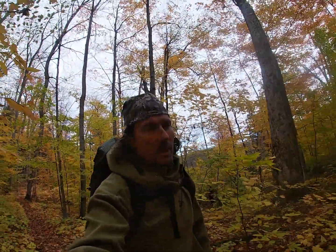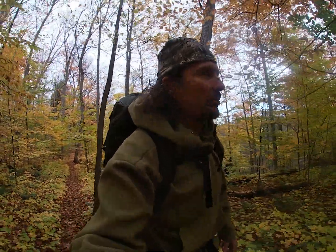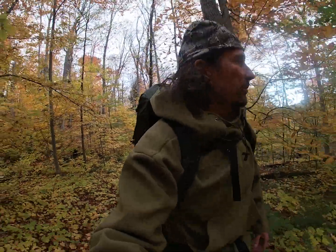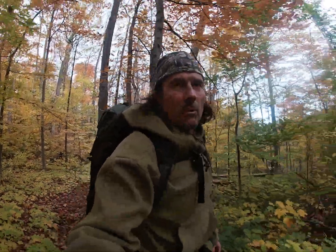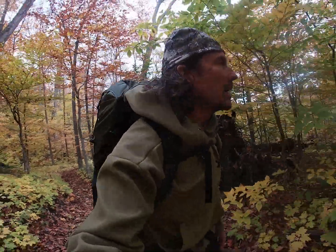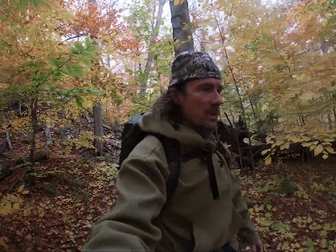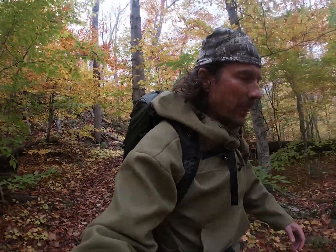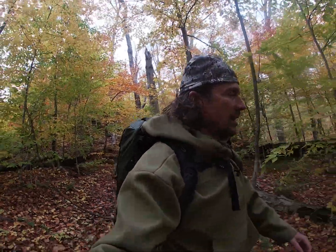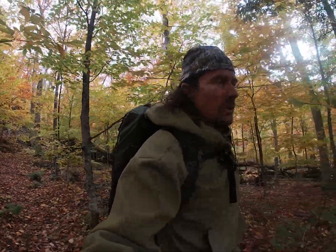Okay, I got my backcountry permit, so we're heading out into the backcountry today to do some backcountry camping here at Pictured Rocks. A lot more leaves have fallen since I first got here a few days ago. It's still very pretty around here though. It's about 2 o'clock, I think, so we got about 4 hours of daylight left.